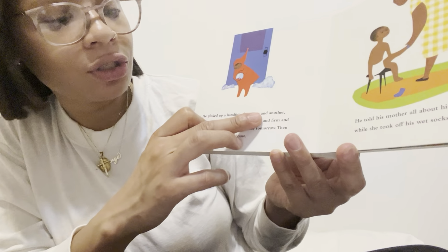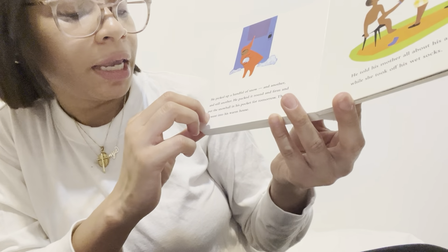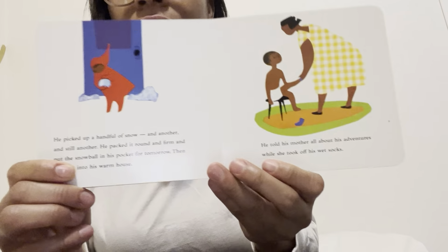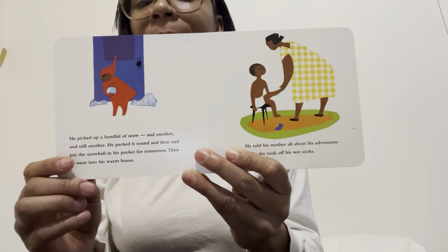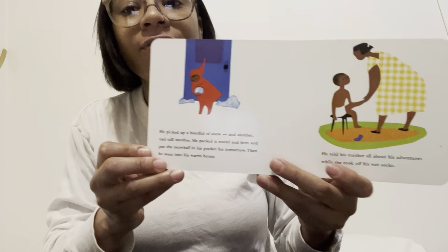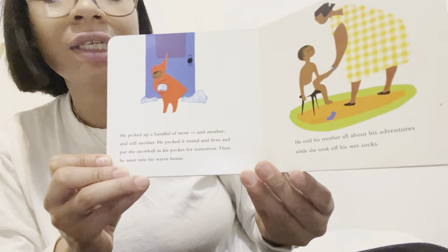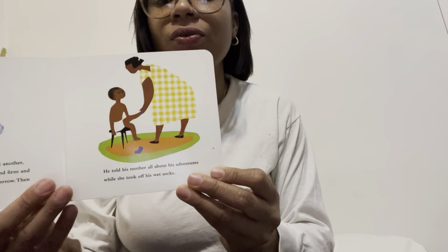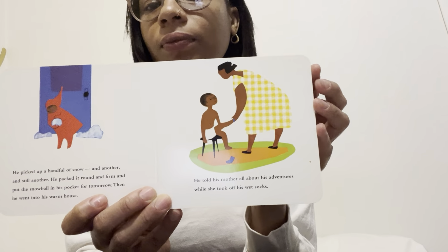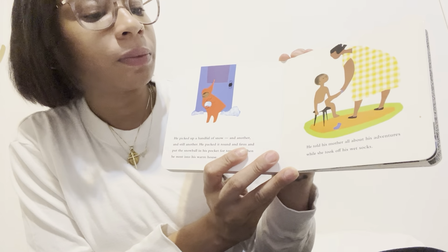Peter picked up a handful of snow and another and another. He packed it round and firm and put the snowball in his pocket for tomorrow. Then he went into his warm house. Uh-oh. What do you think is going to happen to Peter's snowball if he tries to keep it in his pocket? Let's find out. He told his mom about all his adventures while she took off his wet socks. Why are Peter's socks wet? Does anyone know why Peter's socks are wet? He was playing in the snow. Snow gets wet when it melts. Let's turn the page.